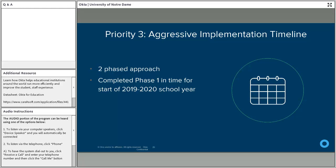So we wanted to make this as seamless a transition for our user base as possible, and so we phased our approach. The first phase we implemented this summer, and we're currently in the second phase. The first phase was to implement single sign-on, what was in front of the user. We did it over the summer to not coincide with any important academic events.